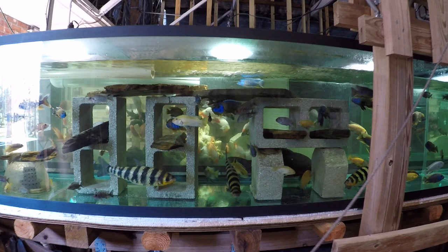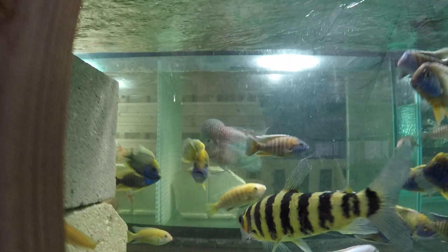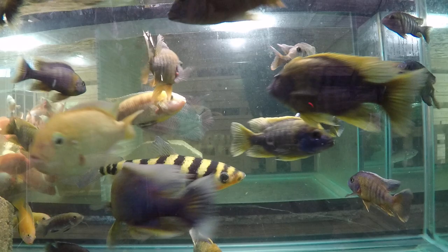Scuffing the old shells. Well, this is a new shell he found. And they spit him out. This guy is working on the new shell with the snail still inside.